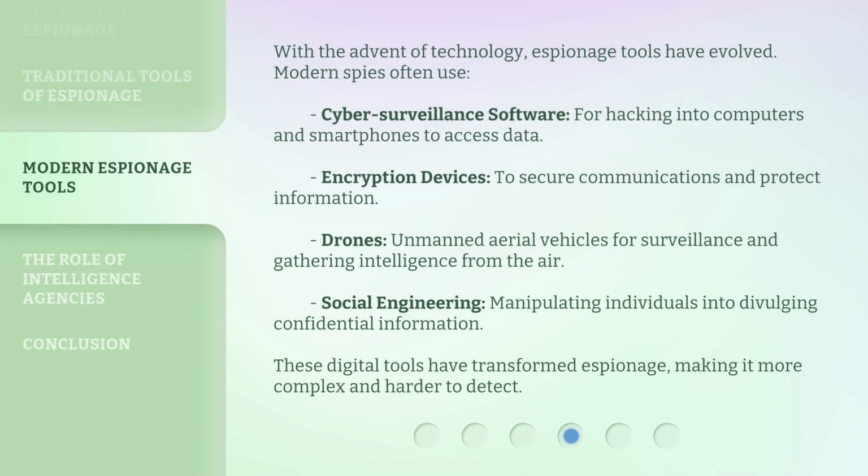With the advent of technology, espionage tools have evolved. Modern spies often use cyber surveillance software for hacking into computers and smartphones to access data; encryption devices to secure communications and protect information; drones, unmanned aerial vehicles for surveillance and gathering intelligence from the air; and social engineering, manipulating individuals into divulging confidential information. These digital tools have transformed espionage, making it more complex and harder to detect.